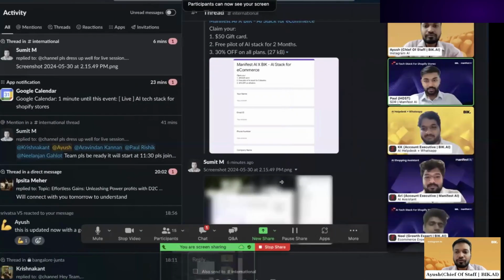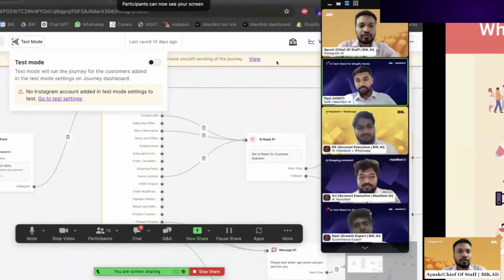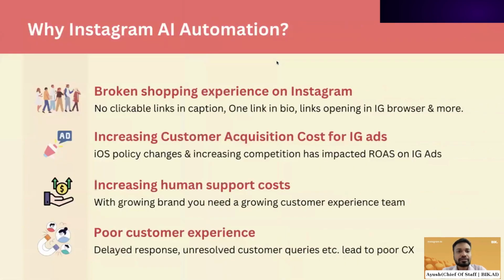Awesome. So before I begin, first of all, a quick roundup on why we need Instagram AI automation. Like I said, Instagram shopping is highly broken. You do not get clickable links. You have only the option to put one link in the bio, and even that link opens in the Instagram browser. So Instagram has made it really hard for customers to find the products.